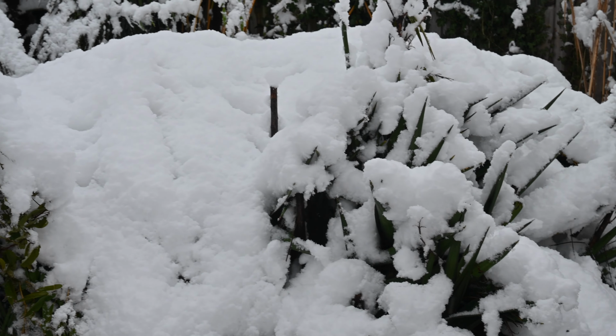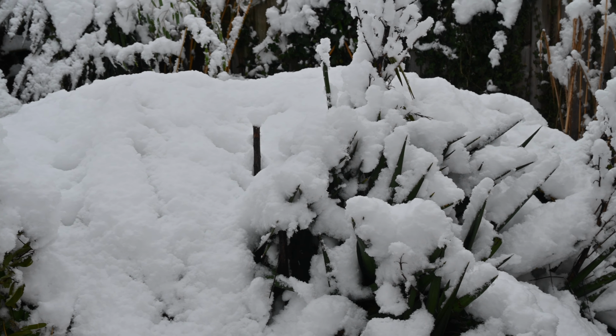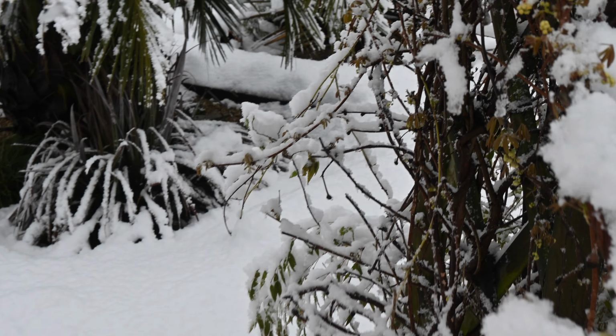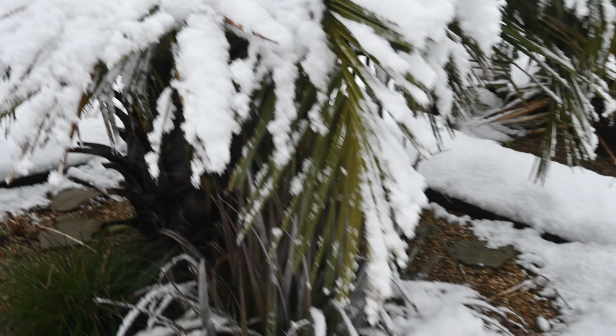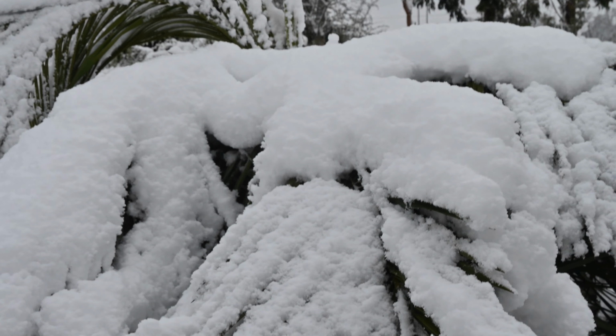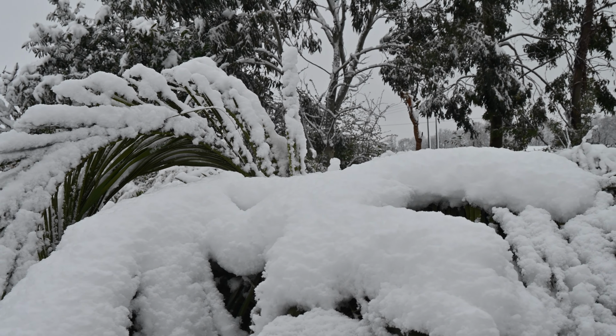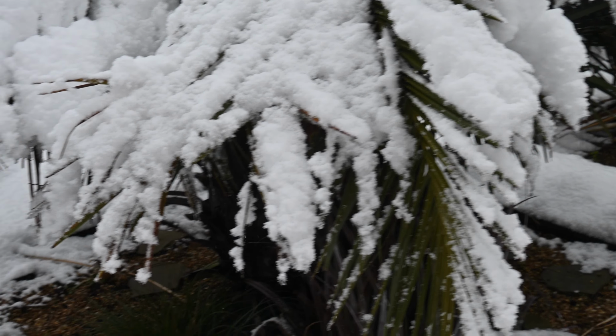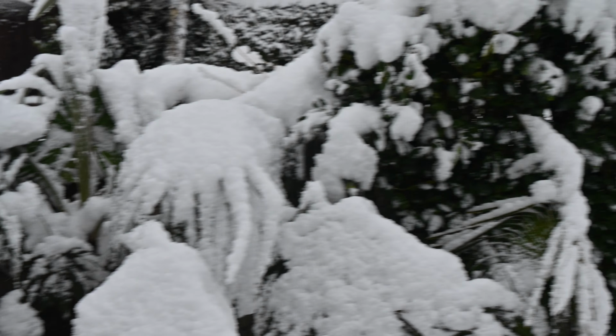Look at that. I mean, that's like a hill of snow. That's huge. That's like 1.5 meters. It looks like 1.5 meters of snow, but obviously that's a canopy of snow on top of all the foliage of the palm trees, etc. in that area. Look at my Jubaea. Look at that. Covered in snow. Even the spear's fallen over a bit there. That's really not happy. More palm trees here, covered in snow, the hedge.